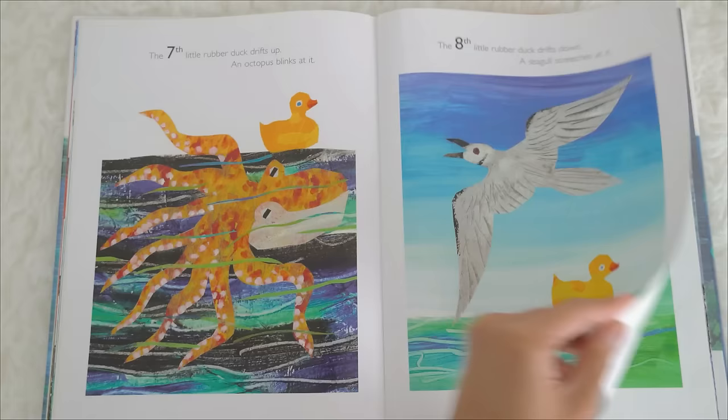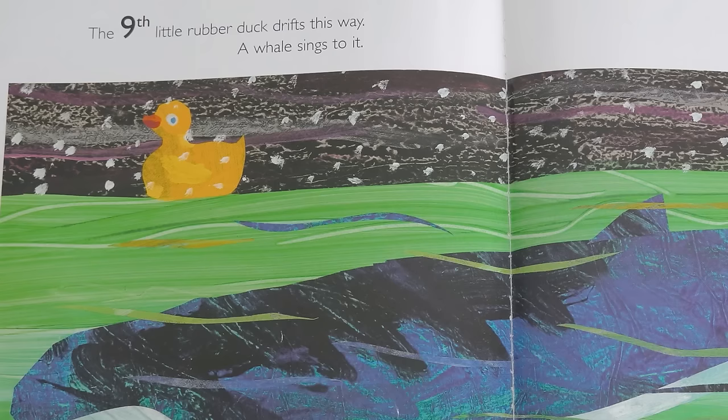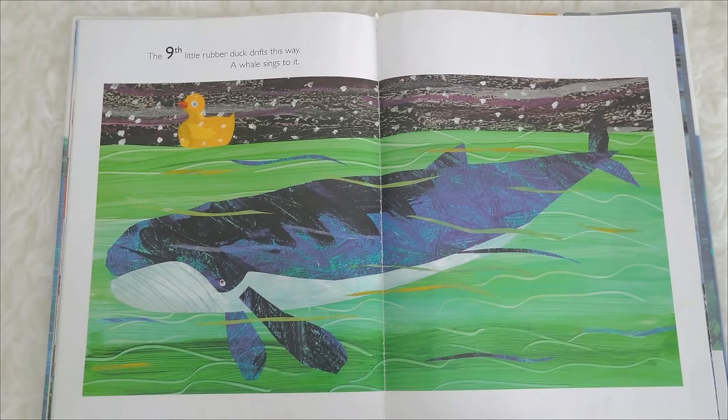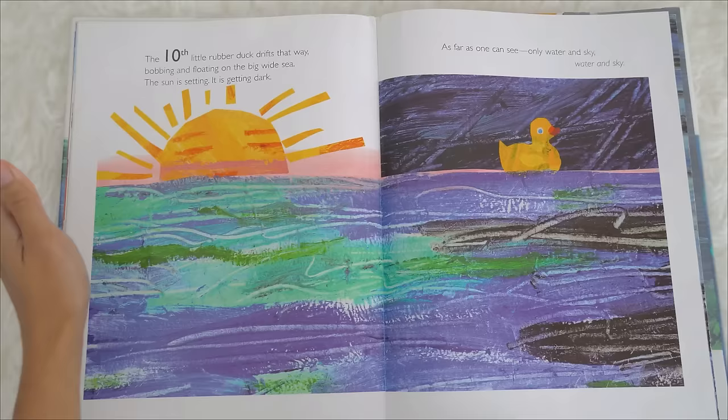Whoa, what is this? This is such a very big animal, don't you think so? Let's find out what's gonna happen with our ninth little rubber duck. The ninth little rubber duck drifts this way. Oh, do you know what animal this is? This is a whale. A whale sings to it. The whale is so big. How many little rubber ducks do we still have? There's only one little rubber duck left. The tenth little rubber duck drifts that way, bobbing and floating on the big wide sea.